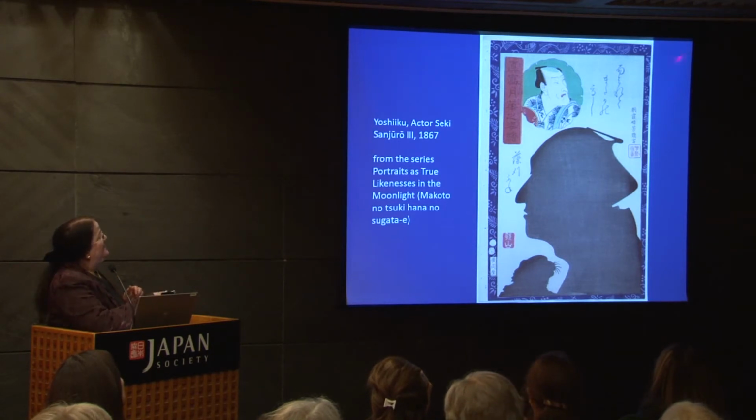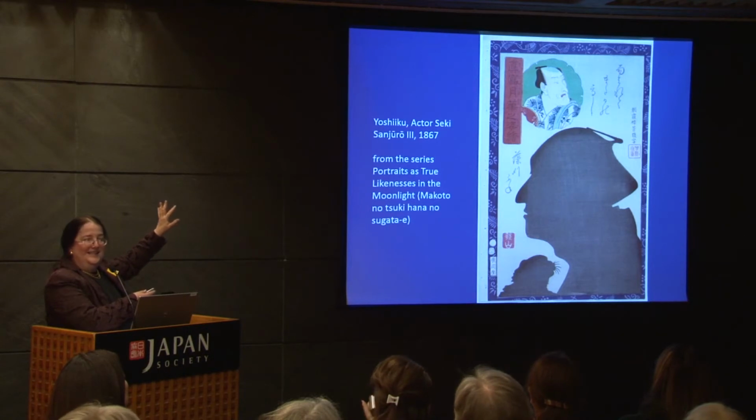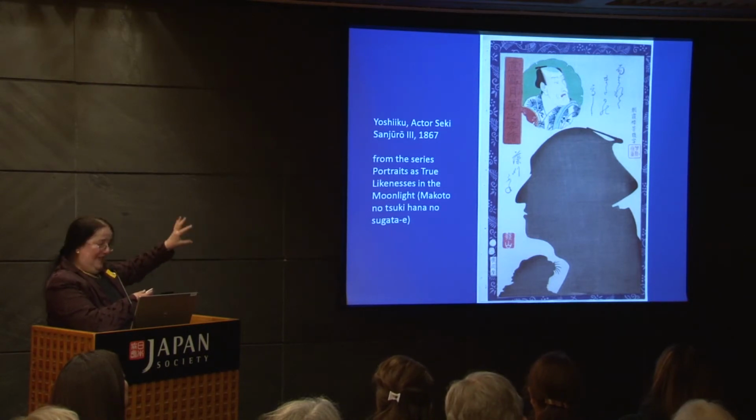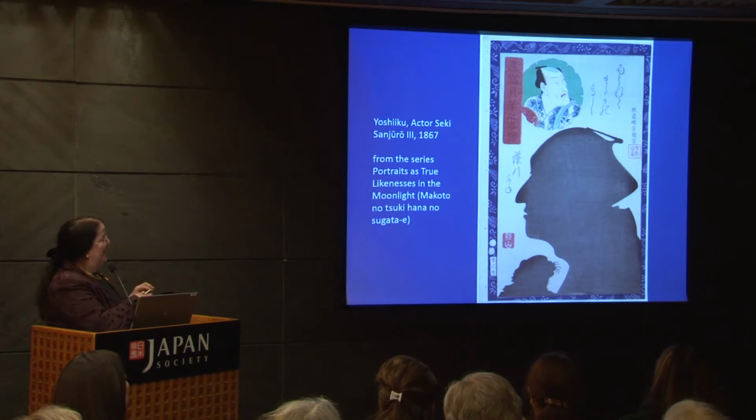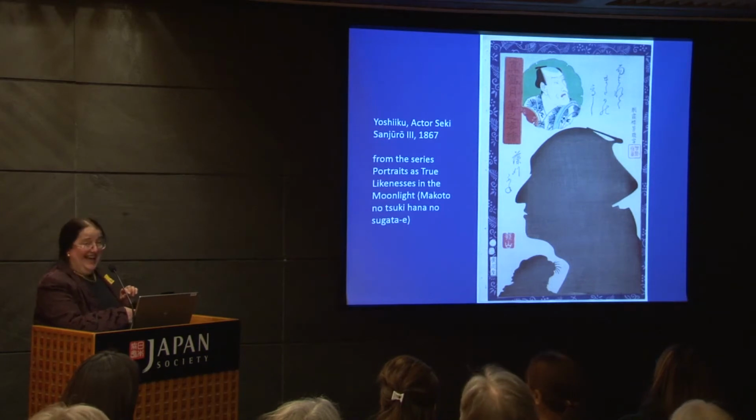And then there's a picture of the actor in the conventional exaggerated style up at the top, so you can compare the way that they're drawn in typical ukiyo-e style to what they actually looked like judging by their profiles. What I love about this one is, of course, he did not only the actor, but the actor's cat.